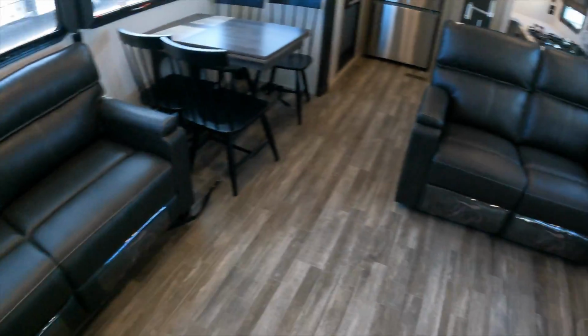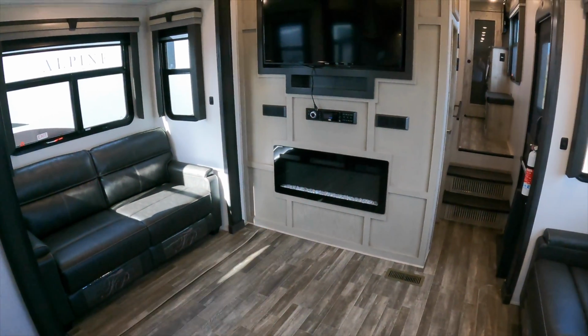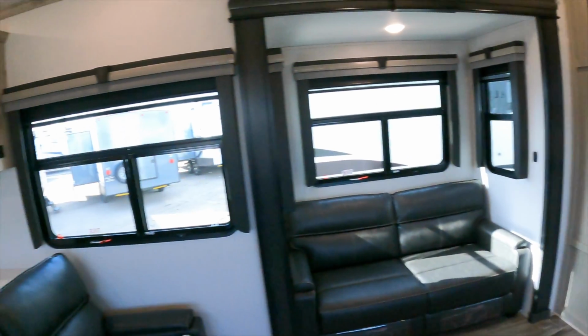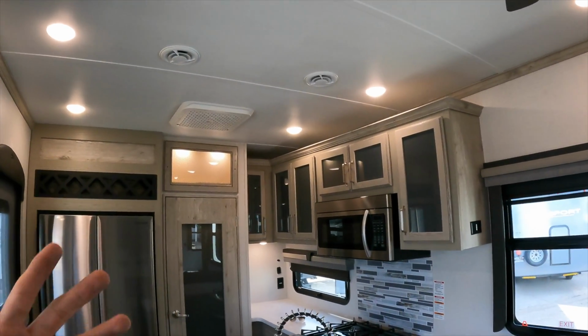Both of these sofas make into beds. I don't know if I mentioned that, but those will both make into beds as well. And then you have a fireplace that will put out heat, so that's going to be an electric heat source that you don't have to run the propane to get heat from. You also have heat pumps in the ACs as well, so those will be used to extract some heat if you need to use the heat pump in the AC for another electric heat source.